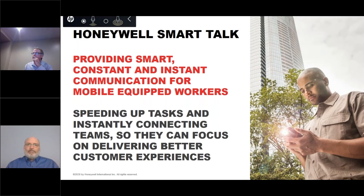It's very important to know that the Smart Talk application works over any IP network, either a Wi-Fi network or a cellular network, or even a regular wired network into the office. So it gives a lot of flexibility on the type of network and the type of device that it uses. And that then gives you the ability to instantly connect teams so that they can focus on delivering better customer experiences.